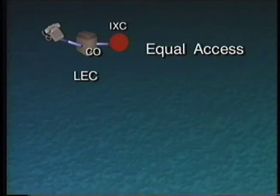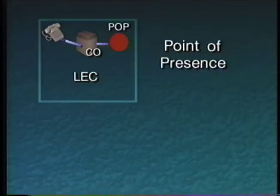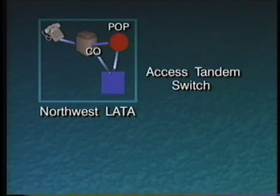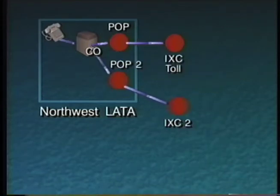Whenever an inter-LATA call is requested, the local exchange carrier is obligated to provide a high-quality connection between the customer and the IXC of his choice. This concept is called equal access. Access between the local carrier and the IXC occurs at the point of presence, a facility located within the LATA that is operated by the IXC. The physical and electrical boundary between the local equipment and the point of presence is an interface called the demarcation point. If a direct connection is not available, the central office and the point of presence can be connected through an access tandem switch. From the point of presence, the inter-LATA call is transmitted to a toll switching office that is operated by the IXC.